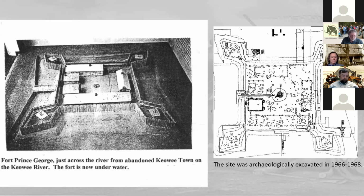The fort was built in 1756, or rebuilt shortly after it was built. These forts had to be constantly maintained and rebuilt. This is something that we don't talk about enough, I think, in the historical records. Whenever we're talking about fortifications or wooden fortifications, maintenance was a constant issue.